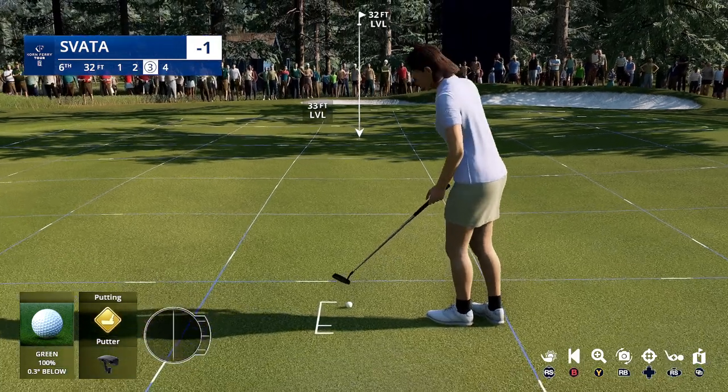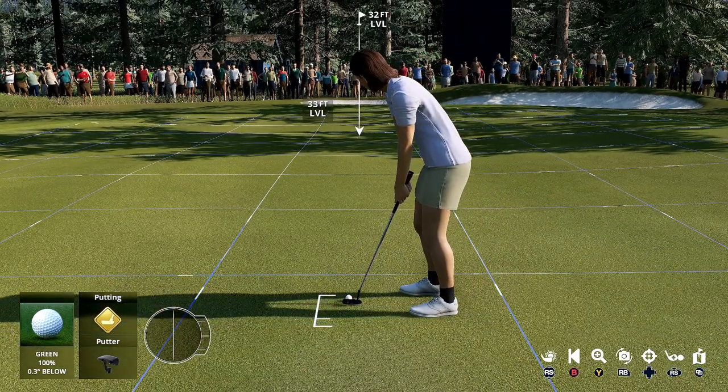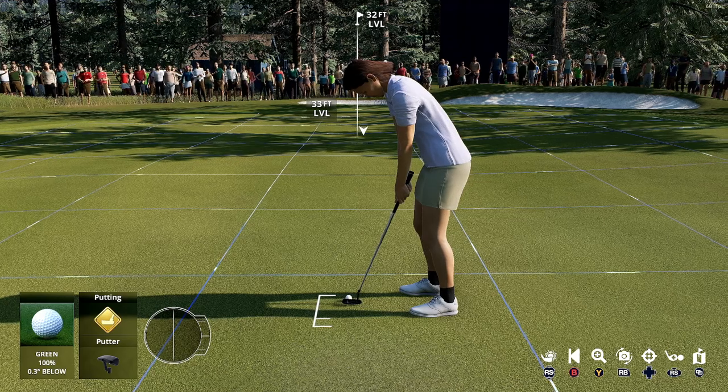Iona's down there. She's had a good look. This for birdie. Well, they often say it's the toughest putt in golf. There's not a lot to it. I think you can take dead aim.